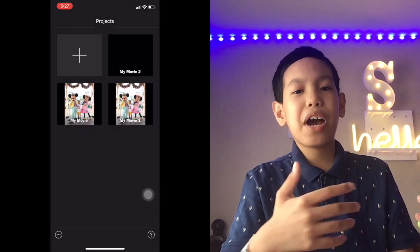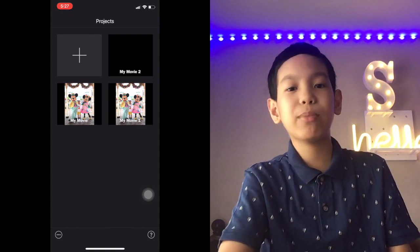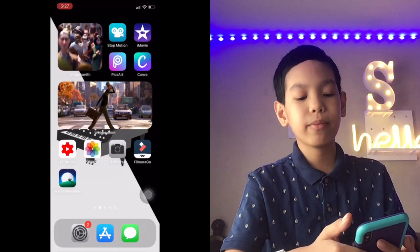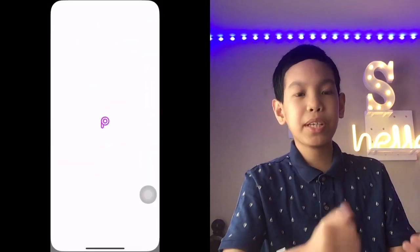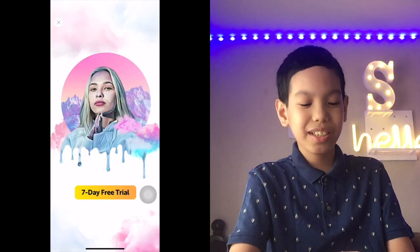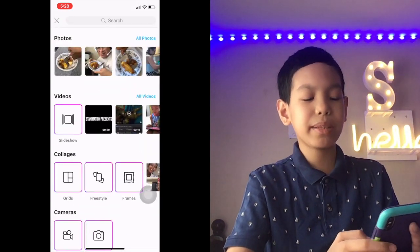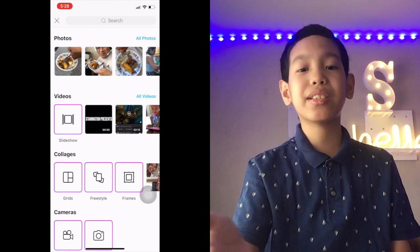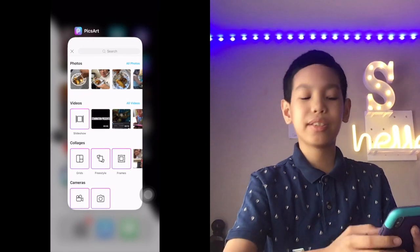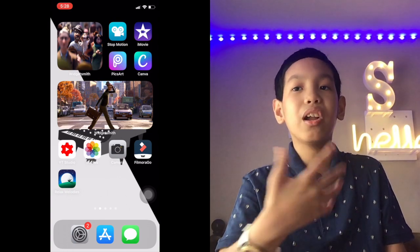So iMovie, this is how I edit my videos. I don't edit on my phone anymore. I use my laptop because there are so much more features in iMovie in my laptop. Okay, next is PixArt. I have a hard time saying that. So PixArt is an app I use to edit my photos if I want to enhance or like put stickers, put borders or a canvas. So it's really designing your picture. You can make it a collage.